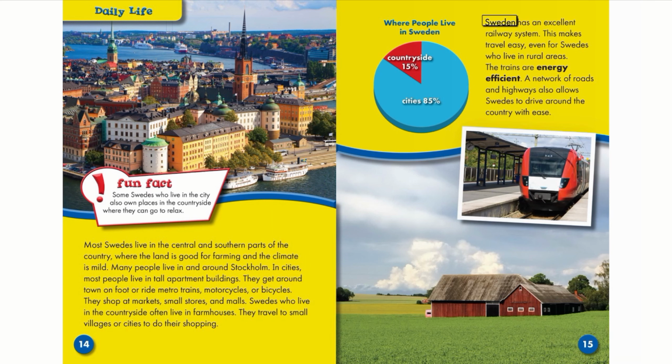Sweden has an excellent railway system. This makes travel easy even for Swedes who live in rural areas. The trains are energy efficient. A network of roads and highways also allows Swedes to drive around the country with ease.